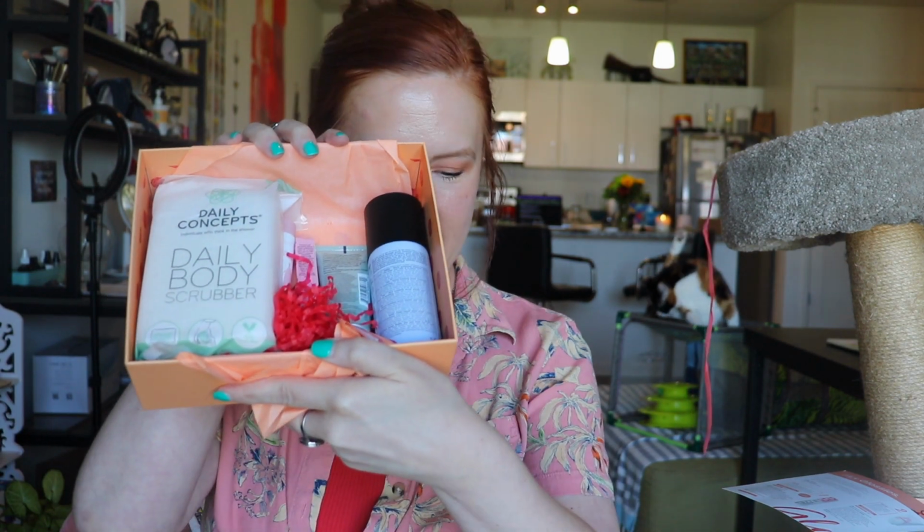String. Here is a peek of what is inside.